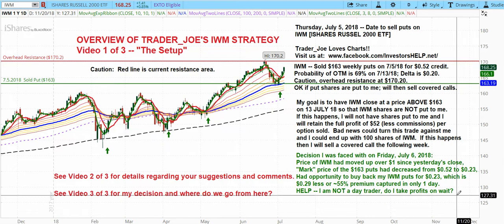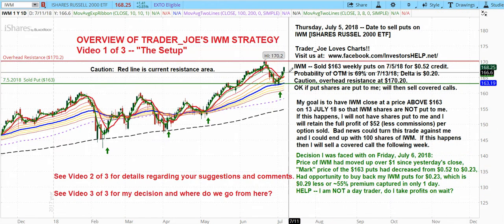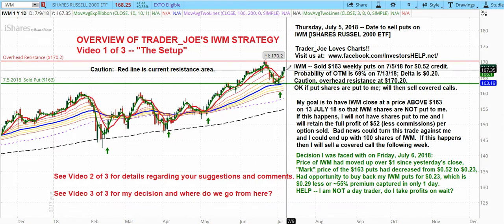Or do I say, well, the price is moving up nicely, as you can see here. We have not yet hit the resistance area of 170, so there's a good chance, a high probability, we like to say, of price continuing up on Monday.